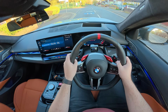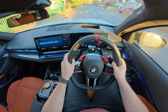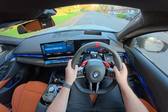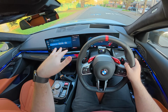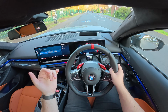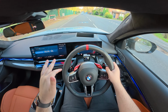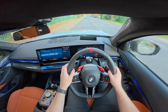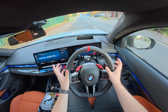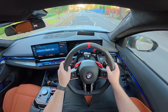Finally, around town then, over speed bumps, this thing just feels almost like a regular 5 Series. The only thing you kind of notice is that everything feels a little bit more connected, which is purely just because it's an M car. So when you do go over speed bumps, you do sometimes get that slight suspension noise, like a dull thud in the distance. But in comfort mode, it is honestly insanely comfortable for an M car.